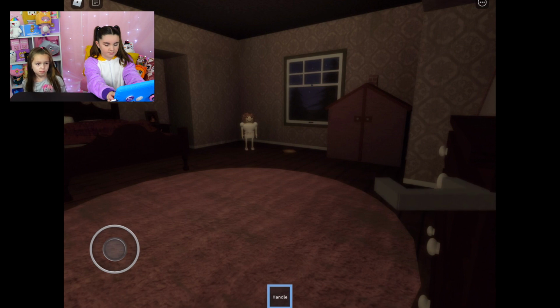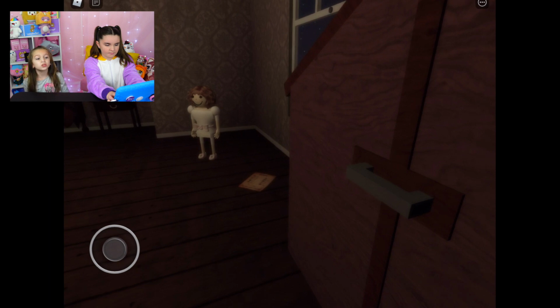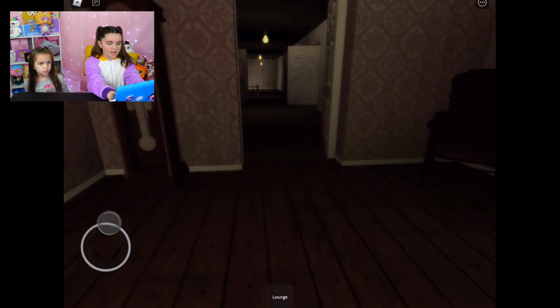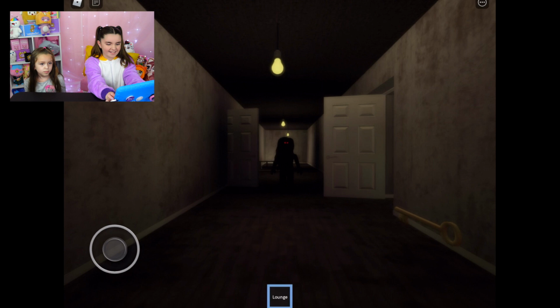Oh, and then the handle, does that go to that little toy thing? It does. The dollhouse? I told you. It's the doll. All right. The doll's gone. And we're just going to go. Hi, Evelyn.